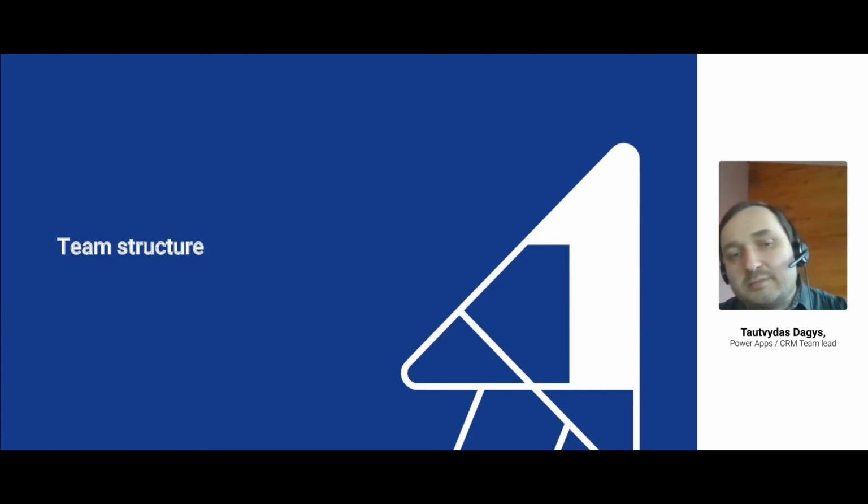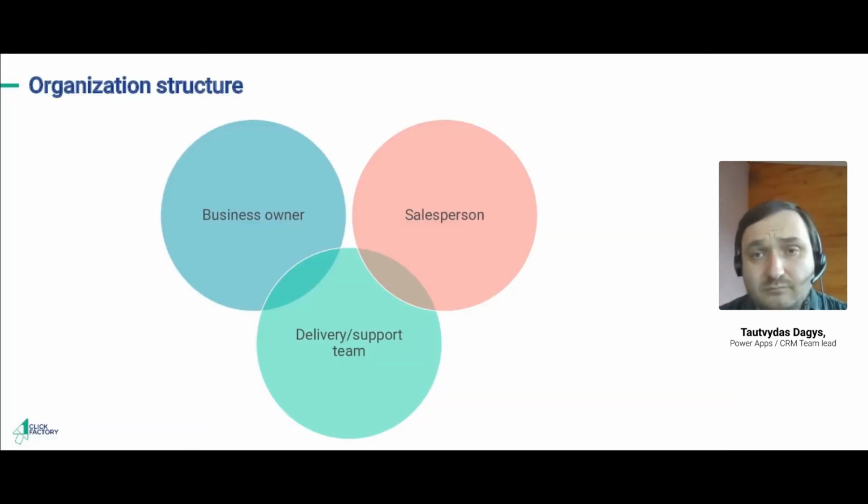And now let's take a look at the team structure. If you are creating a new competence and starting from zero, or maybe upskilling your Office consultants, or maybe business application consultants, I just want to again make the picture of how we see the team structure. And as I mentioned, that's probably the big picture in your organization.